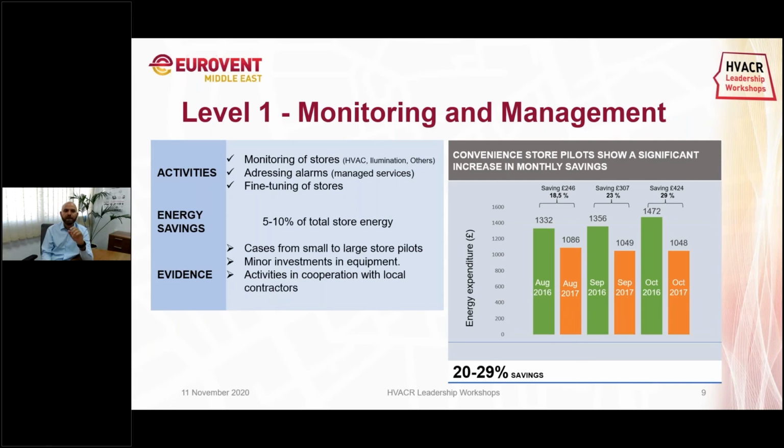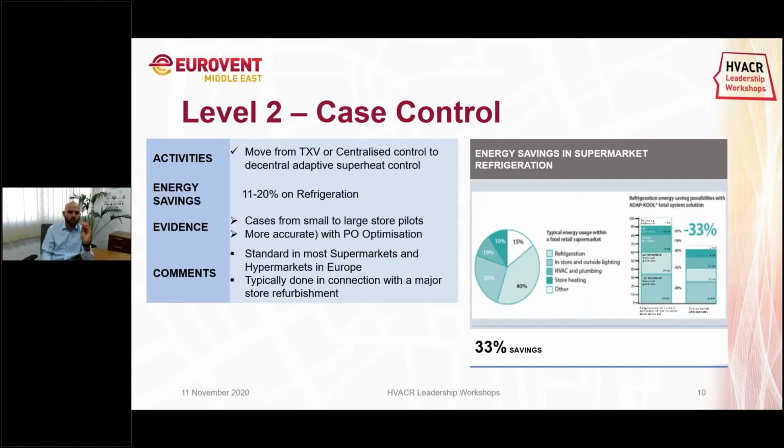Only on level 1. If we move to level 2, it is where theoretically you can do from 11 to 20%. But in the examples that you will see, we have real cases where we are saving 33%. The same on level 1. You might have seen something between 20 and 29% in the examples that we have. So this is the theory that components, in the perfect case or in a new system, will save.